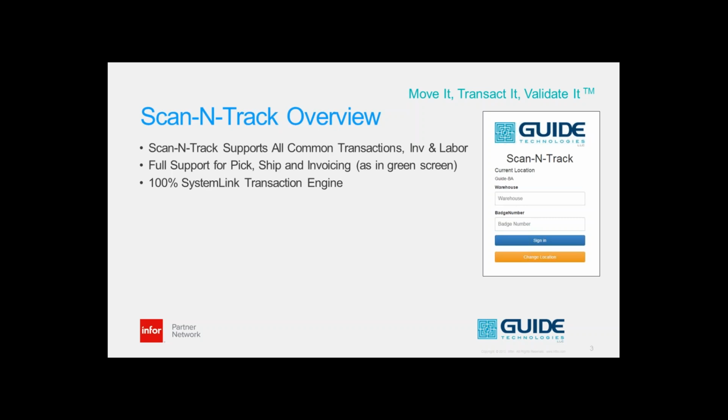So just like PowerLink and NetLink as user interface tools are built within integrator, system link is also part of that tool set. And it allows you to interact with XA from other systems like web browsers or Excel spreadsheets to extract data and to update data. So everything that we're doing within Scan and Track is 100% compatible with the way Infor has developed XA.